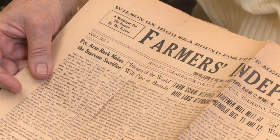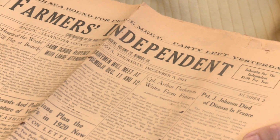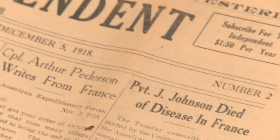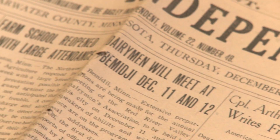This is the copy of the Farmers Independent that I found in my trunk, and it's volume 1, number 2, dated December 5, 1918. And it looks very different from what our newspaper is today.